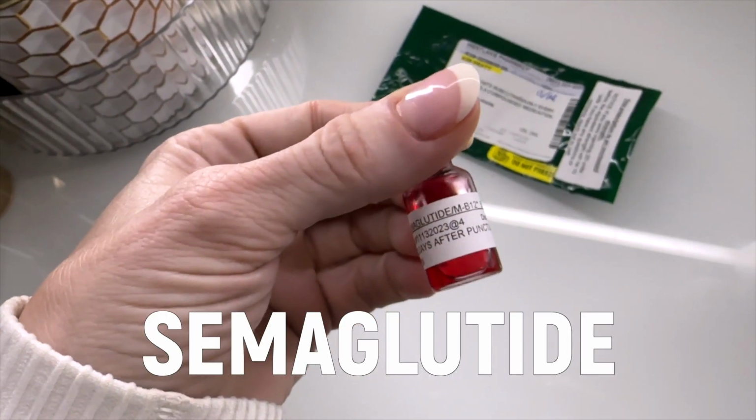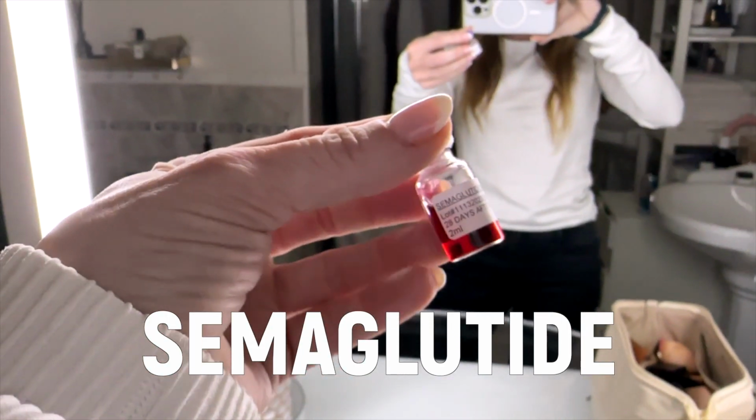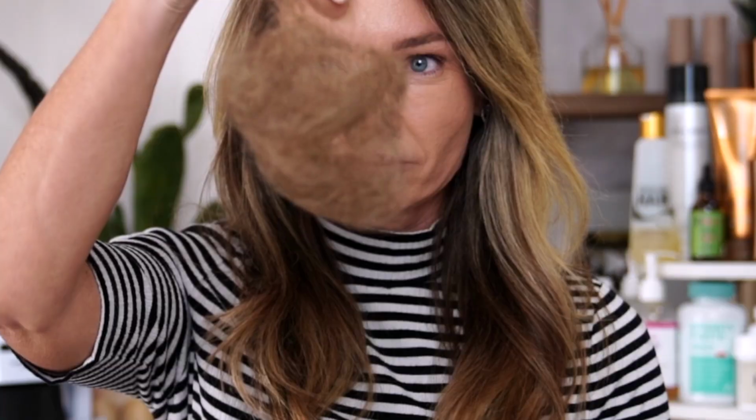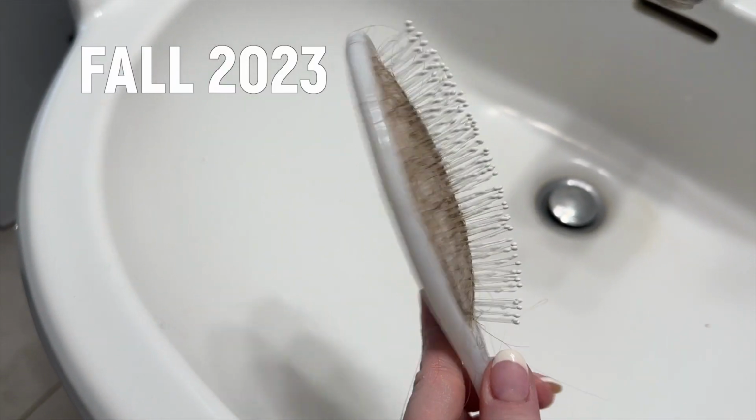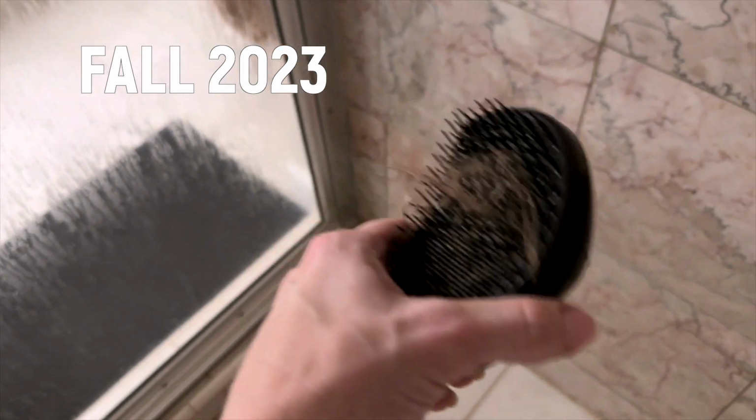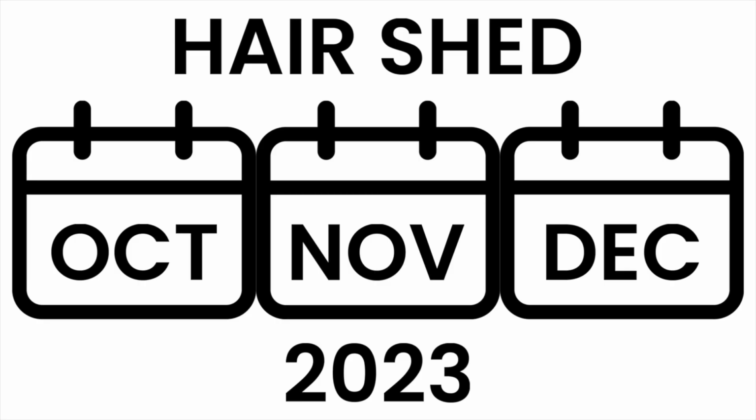I want to make sure you guys know that I love this weight loss peptide. I think it's amazing, and I think that it has so many benefits for so many people in our country. But there are some side effects, such as hair loss. My hair shed started about 3 months after I started semaglutide, and I noticed it last fall 2023. It went on for about 3 months once it started and ended about January 2024.